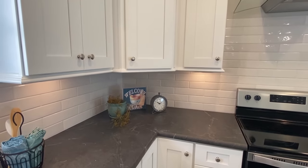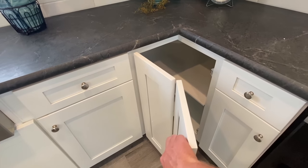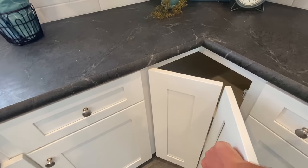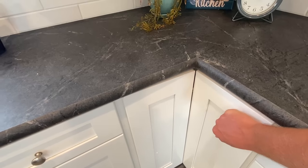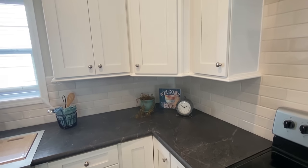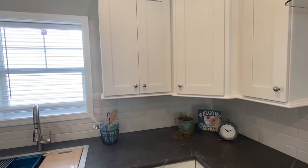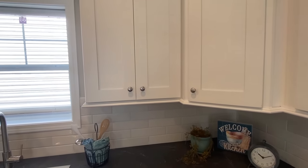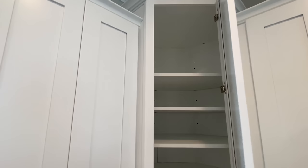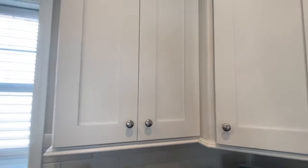What about y'all? Now I've spotted this area right here. And I like to see that. That way you're getting use of every bit of space that you got here in this corner. Now I want to open this. Soft close cabinets.